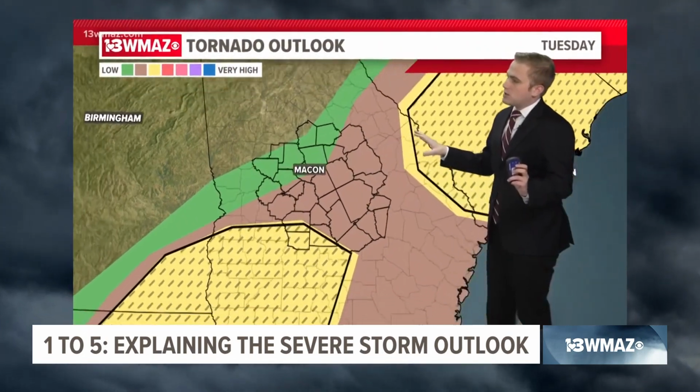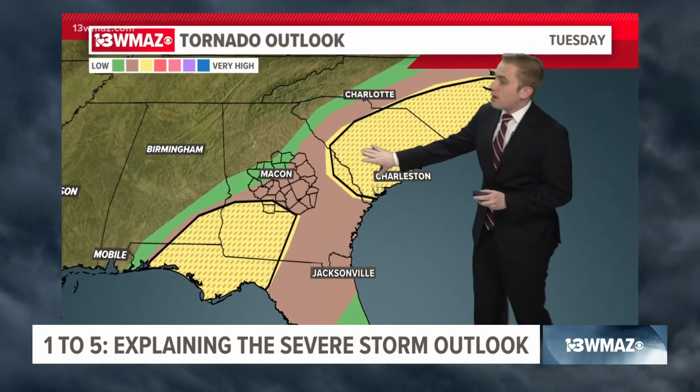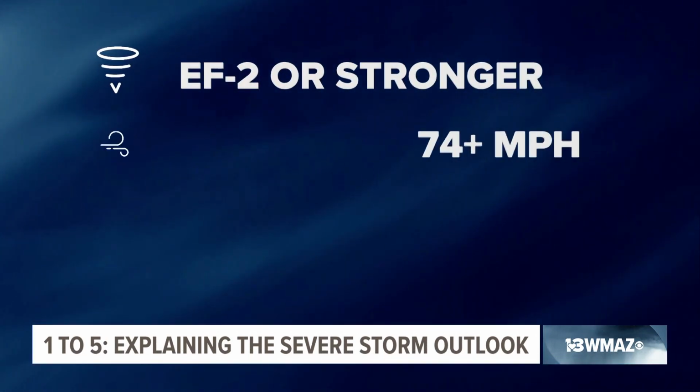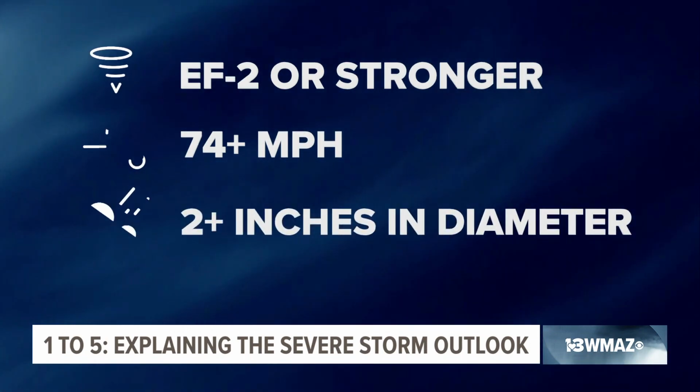The Storm Prediction Center can still highlight the risk of strong storms by using what's called a hatched area. That means an increased likelihood of significant severe weather. It can include tornadoes rated at EF2 or greater, thunderstorm wind gusts of hurricane force or higher, or hail 2 inches or larger in diameter.